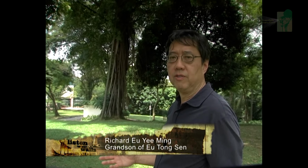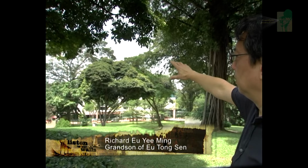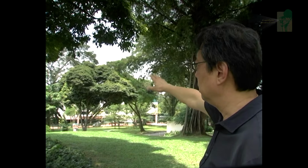Well, this is the highest point of Mount Emily, and from here you would have been able to see U Villa behind St. Margaret's School. Right now, of course, there's trees and the taller buildings, and you can't even see Cathay Building, but U Villa would have been about 400 meters that way.